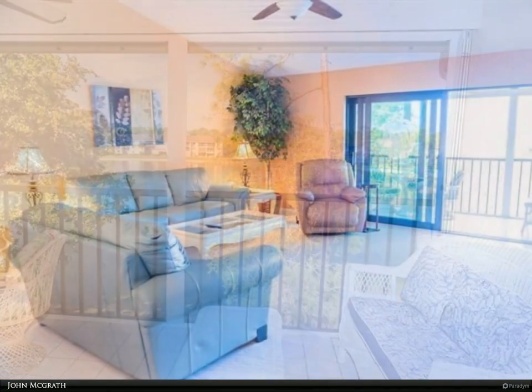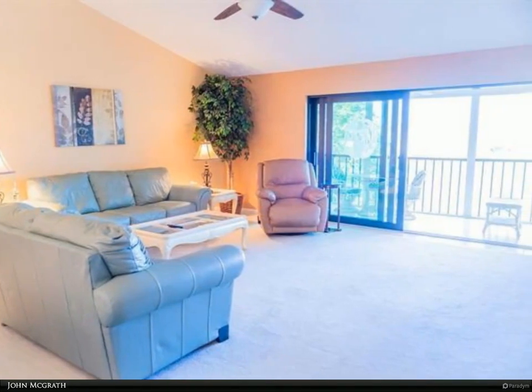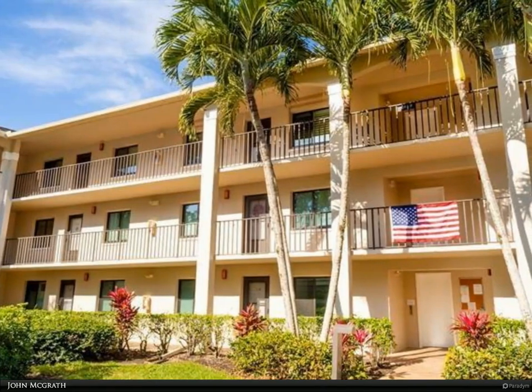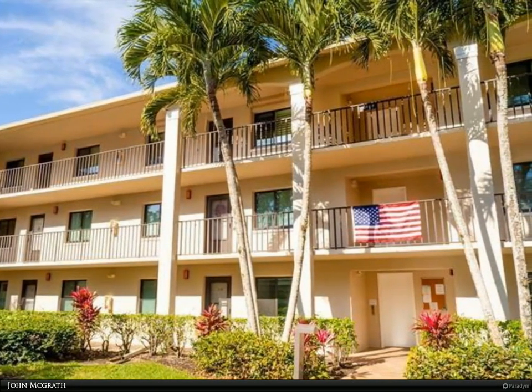Beautiful third floor condo with lake views. Pet friendly community with wonderful amenities: tennis, shuffleboard and community pool. Almost 1,400 square feet with vaulted ceiling. Two bedrooms, two bathrooms with laundry in the condo.